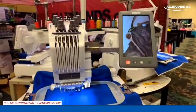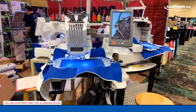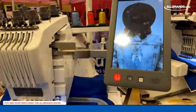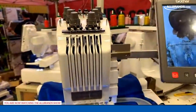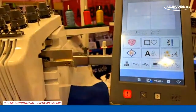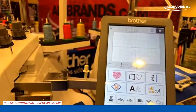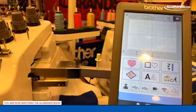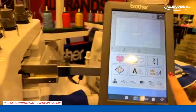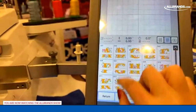All right, here's our next one. This is the Brother PR680W 6-needle embroidery machine. This thing is awesome. This also has a feature that the PR1X has that I'll show you on this machine. So let's say I wanted to do a design. The feature that is also on the PR1X is the laser, which I'll show you in just a moment. But let's go in and I'll show you the split letter monogram on this machine.